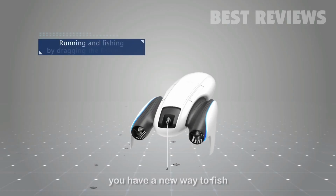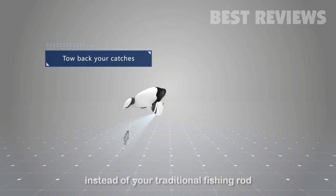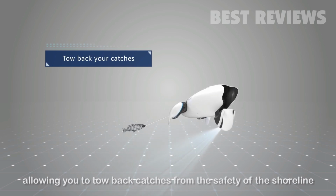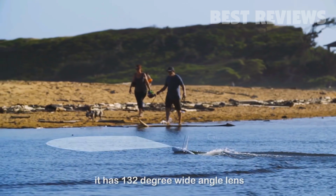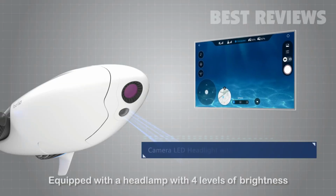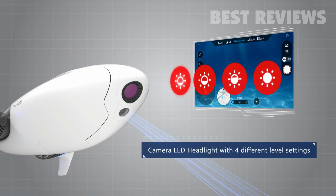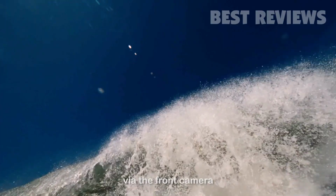With PowerDolphin, you have a new way to fish by dragging your line behind you instead of your traditional fishing rod, allowing you to tow back catches from the safety of the shoreline or your own boat. It has a 132-degree wide-angle lens, equipped with a headlamp and 4 levels of brightness. You can preview and record fishing via the front camera.